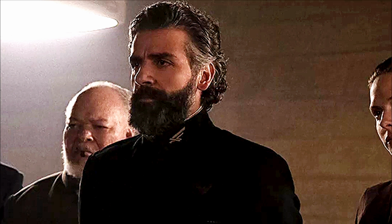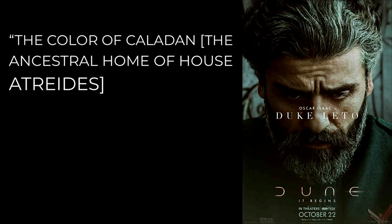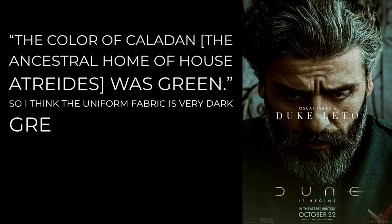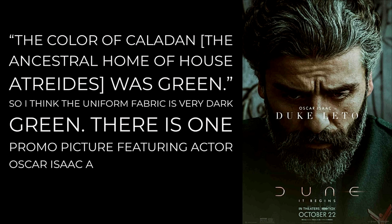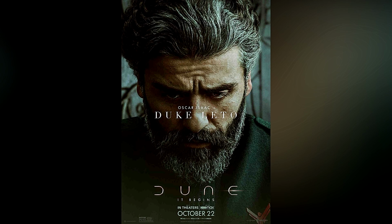However, Jacqueline West said in designing the costumes, the color of Caladan, the ancestral home of House Atreides, was green. So I think the uniform fabric is very dark green. There is one promo picture featuring actor Oscar Isaac as Leto Atreides, where the fabric looks green.